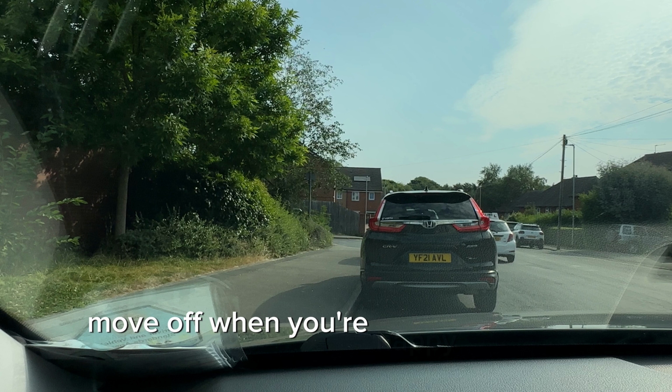So where are we going now? Can you remember? Turn to the left. So are we entering or exiting a... 30. We're entering 30. Okay, so are we currently in a 40 or? No, it's a 20. Okay.